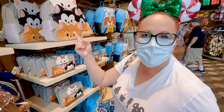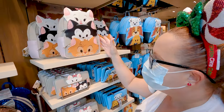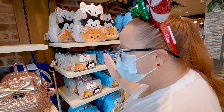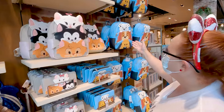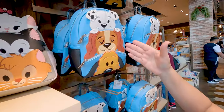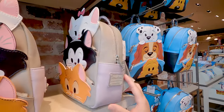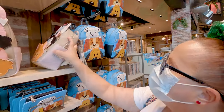Look at this. Isn't this adorable? Some Aristocats and even a wallet. Hello. Awesome. They have doggies. Dogs as well. Look at Dalmatians, this. Lady and Pluto. How perfect. And these go for $90.